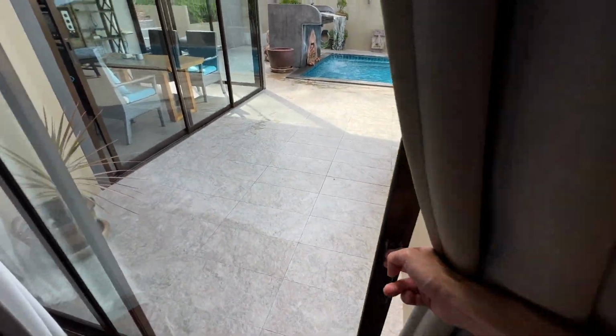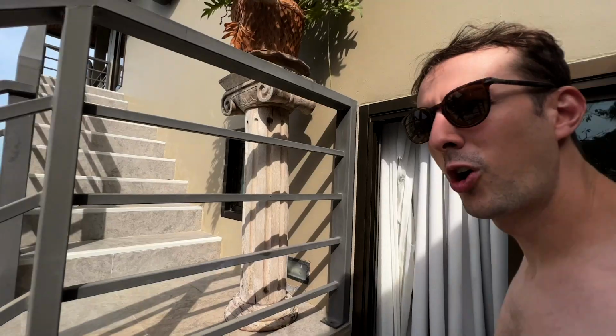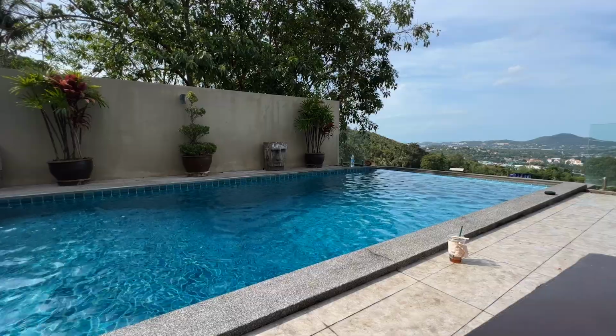What I like about this particular villa is that both the bedrooms in the main house have direct access to the pool. So both my bedroom and Justin's bedroom lead to the pool via these glass balcony doors. Look at that. Oh, nice. And then we can go back upstairs via this staircase here. Oh, that is hot!